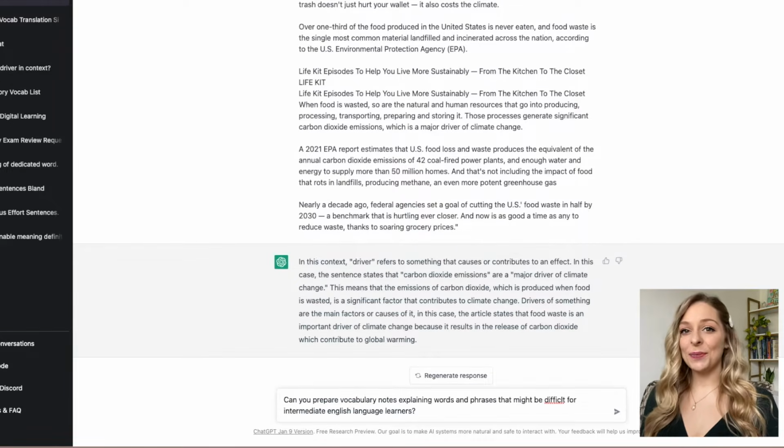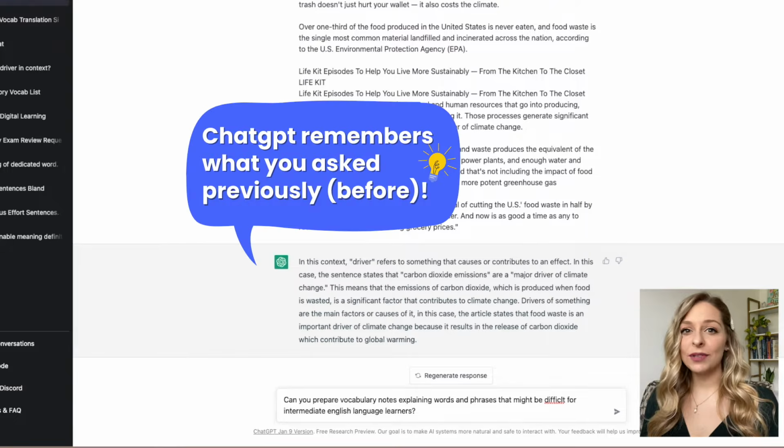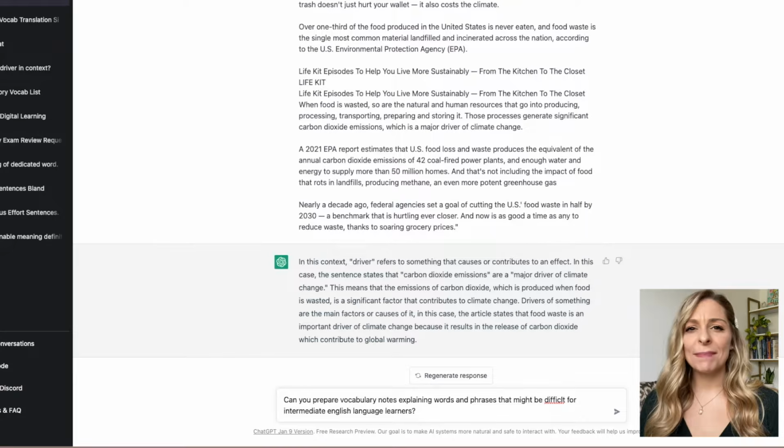So I asked it, "Can you prepare vocabulary notes explaining words and phrases that might be difficult for intermediate English language learners?" And another really incredible thing about ChatGPT is that it actually remembers what you asked previously, so it knows that I'm asking for vocabulary notes related to the article that I had in my previous question. You can even see in this question I misspelled the word difficult, and it still understood me.